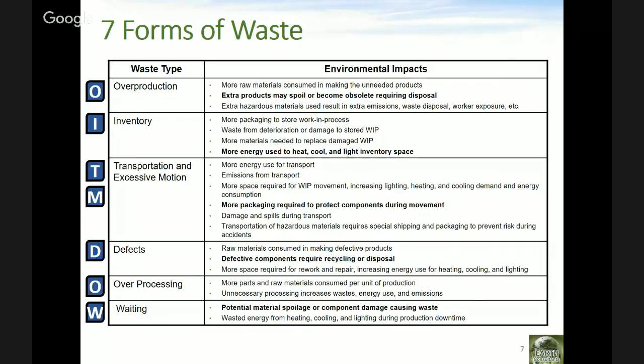Those are when we're moving things around, we usually have to put them in a container or package them up, and that's extra waste. That also adds time to our processes. So when we cut down the transportation, we can reduce a lot of that time and a lot of the materials that go along with it. When we have defects, we have defective components that we have to do something with, and oftentimes we'll have to dispose of them. We can't necessarily recycle everything.